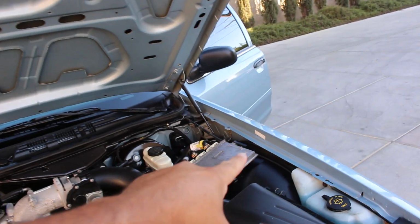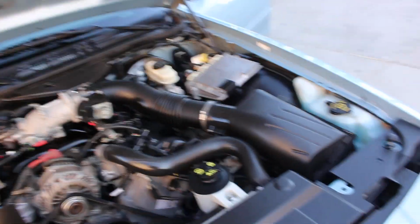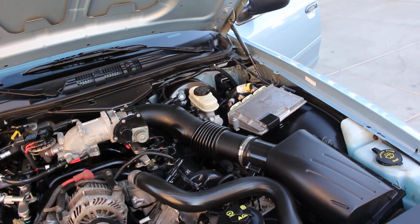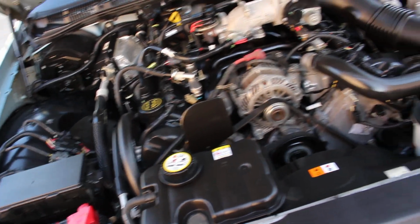Emission sticker in place. VIN tag in place. This is a California unit, no rust on there whatsoever. Folks, as you can see, the detail crew did an amazing job bringing this car back to life from what she was looking like when I first got her in. The engine has been completely serviced, detailed, and she is ready for her new home.